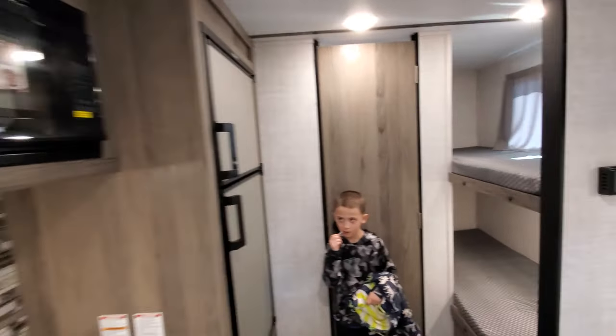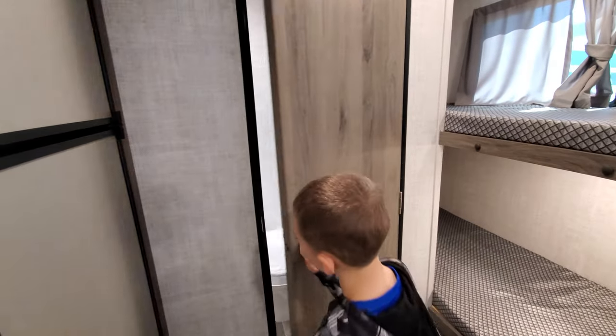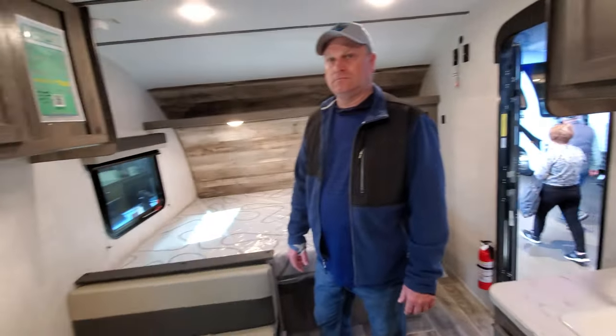Got the big fridge, and you got the bunk beds. Let's see the bathroom. Why, no? Is it scary? Look at the shower. It's completely off-color. Oh, the shower. They put a black shower in there. What were they thinking? Yeah, this is the kind of layout I like.